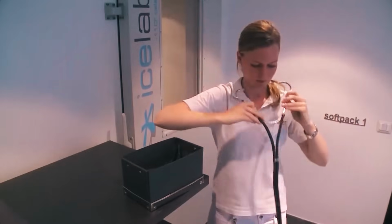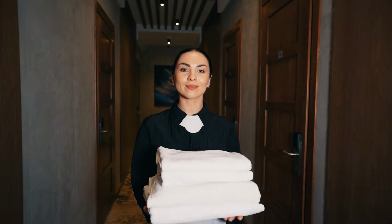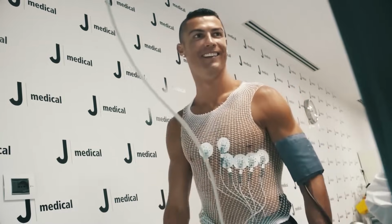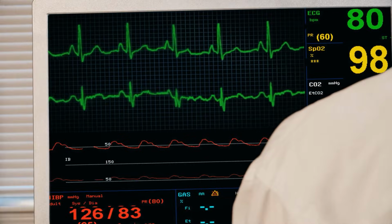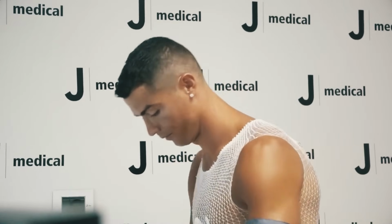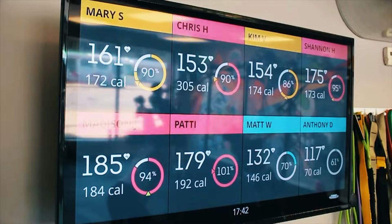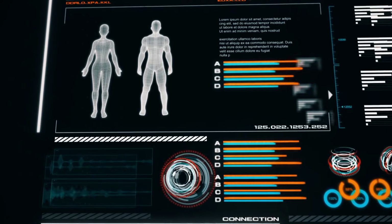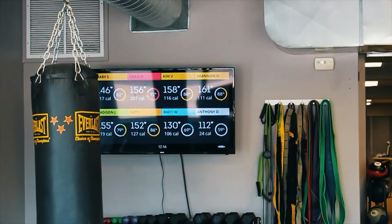When he comes out, 2 trainers are already waiting for him. One hands over warm towels, the other attaches sensors to his body. The sensors on his chest and arms read heart rate variability, muscle fatigue level, and recovery speed. All of the data appears in real time on a mirrored wall, and this is not just a mirror, but an entire smart panel in his private gym, which cost almost $5 million.